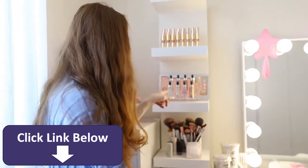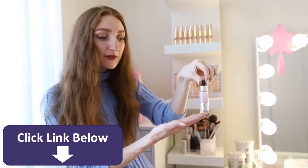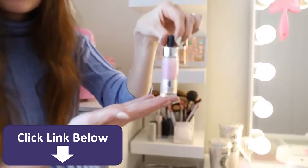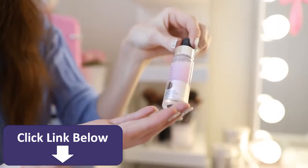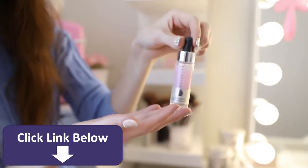I don't think so. Here we have CoverFX drops. I don't know why this happens. I mean, this is literally new. I only just recently got it, and it keeps separating, and no matter how many times you shake it, it just continues to separate. I don't know if that's meant to happen.